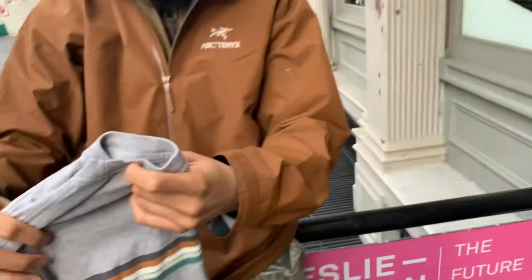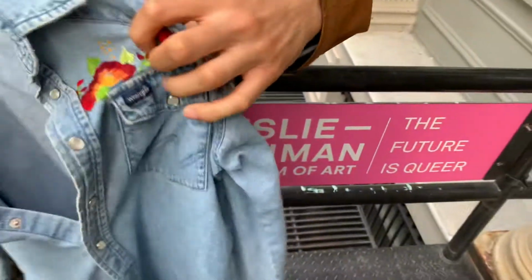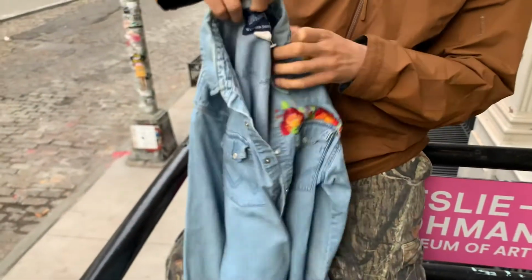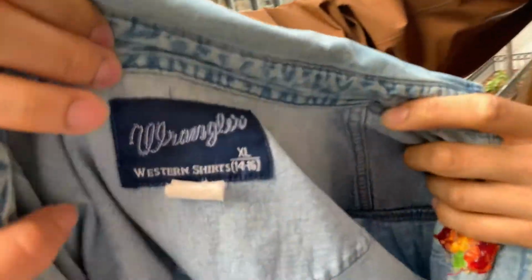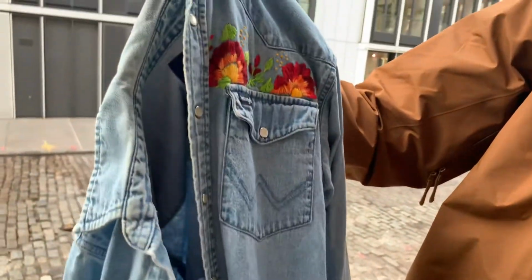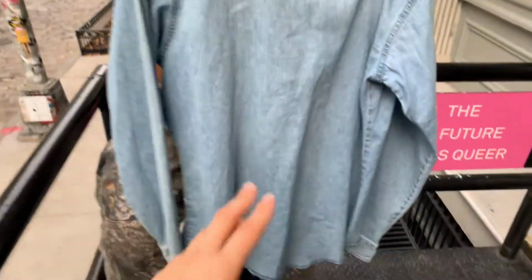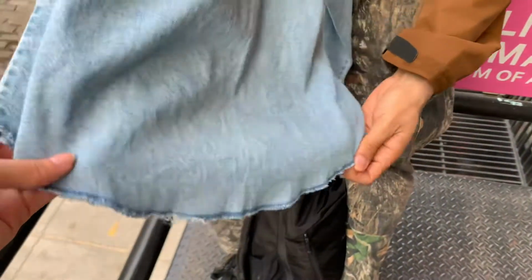Alright. And also she found a Western button down. Yeah, it's a Western. I believe so. Wrangler. Beautiful floral embroidery. It is a Western shirt, right? Oh, it says it on the tag, it's funny. Yes, beautiful floral embroidery, as I was saying. Very nice feel to it. Show the back. Oh, I didn't even notice the hand on the bottom. A nice little distress, nothing too crazy.